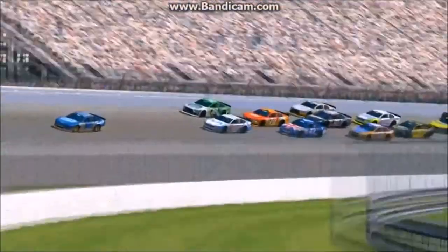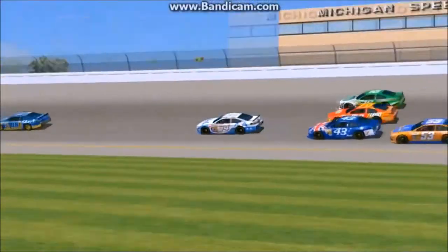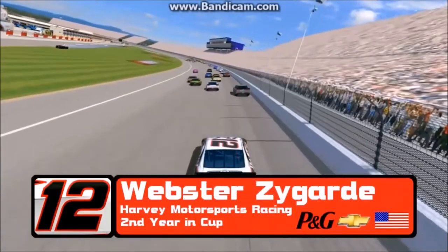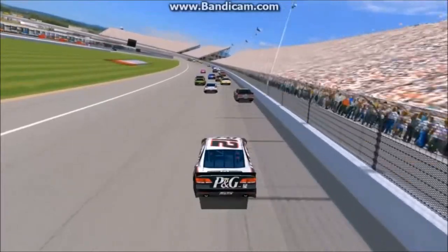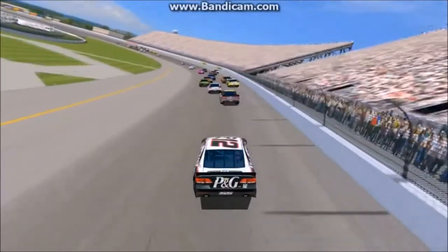Moving up through the field, Kevin Ulrich has seen the AEA car doing a very good job this season. However, he isn't getting many of the finishes he'd want to show for it. That 34 car is looking for a good run for once and not having it all slip away in the final laps of the race. Webster Zygar's race, however, is slipping away as he is pretty much dead last in the field, aside from the people who had damage.